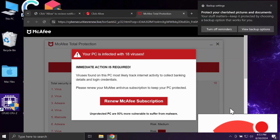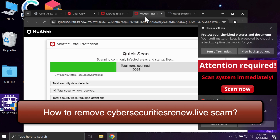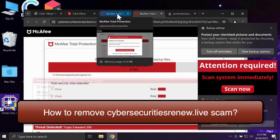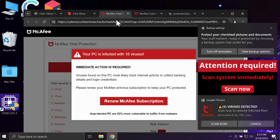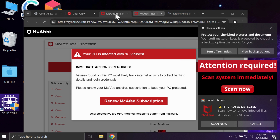Ladies and gentlemen, this is the video tutorial that will provide you with help to remove malicious pop-ups by the website Cybersecuritiesrenew.live. It's a dangerous site attacking Google Chrome browser and also other browsers possibly. Cybersecuritiesrenew.live displays many fake security alerts.